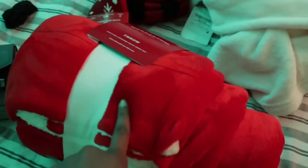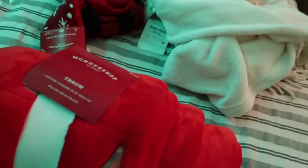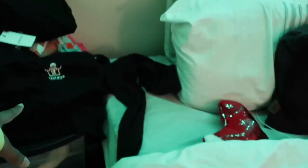I got this red blanket from Target. I showed you guys in my last video, I believe, or the video before that, that I got this. Oh, I think it was the last video, the one that's up before this one, it's Vlogmas day 4. I got this red blanket and I have my Christmas socks over here, which I'm just gonna toss over there. Falls into a pile of clothes.